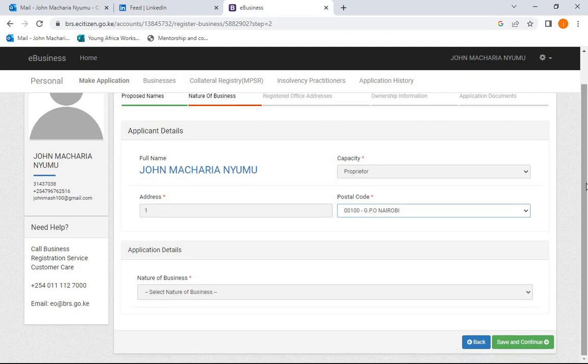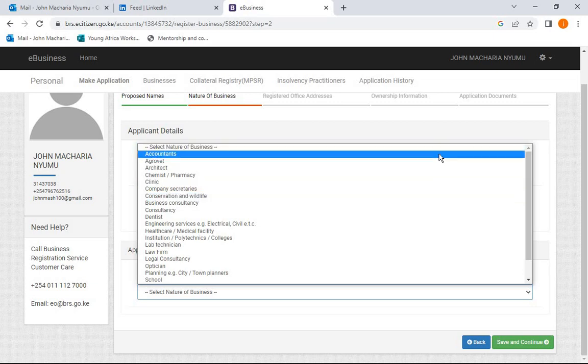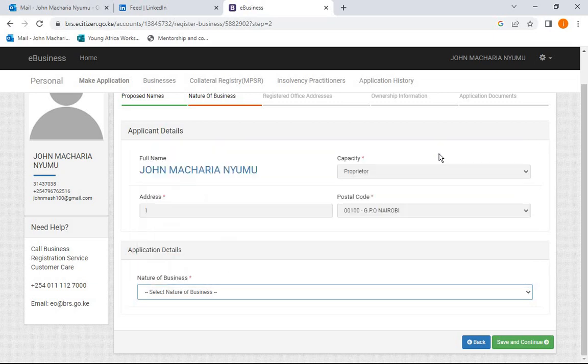Then we go on to number 2, the nature of business. What kind of business do you want to register? When you look at the list here, we have various types of businesses that you can register, ranging from accountants, is it an agrovet, is it an architect, is it a chemist, all the way to a school. What you realize with this business, if I click in any of these businesses, these are professional businesses.